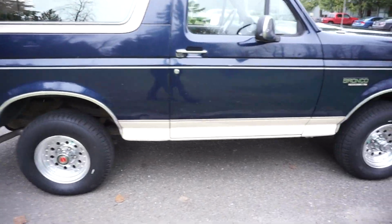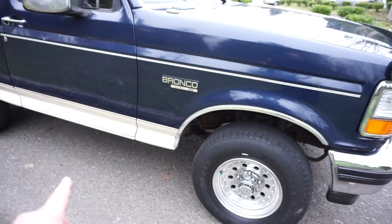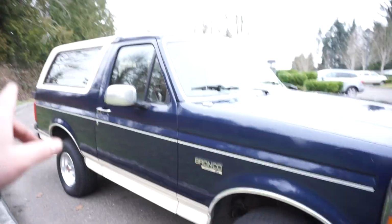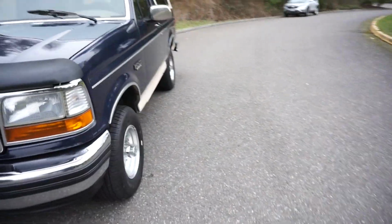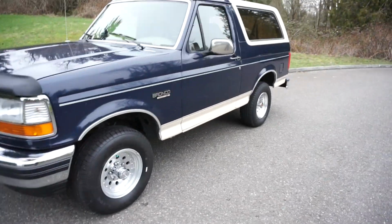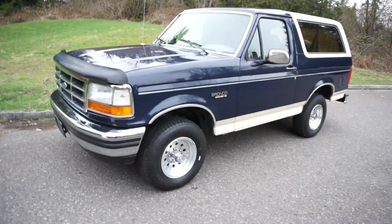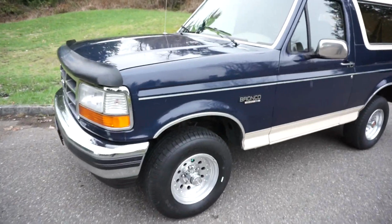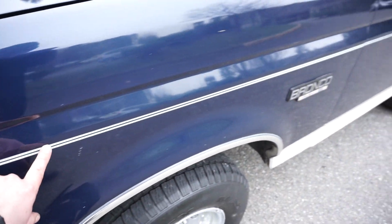This color is called dark shadow blue metallic, and then of course it's got the Eddie Bauer light mocha on the bottom, and then the light tan top. In 92 and 93, the Eddie Bauers were just a solid tan on the bottom, a real light color. And then 94, 5, and 6, that goes to more of a pewter metallic gold color and a darker top.